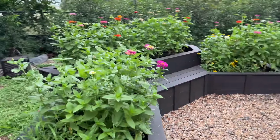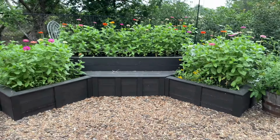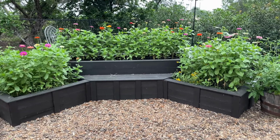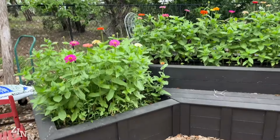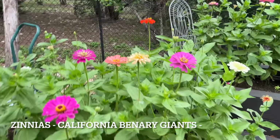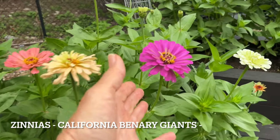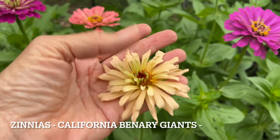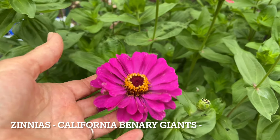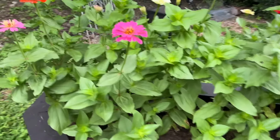All right, now are you ready? I'm going to show you my zinnias. Look at the zinnias. Let me get back. Look at this raised bed full of zinnias. This is just so fun every year. I'm going to get a little closer. I've already taken some cuttings, and it's just blooming its head off. These are the California Giants. That's the variety of zinnia. And they're so big. Some of these are the cactus. This one is the cactus look, and this is just the regular zinnia. Isn't this gorgeous? They're so beautiful.